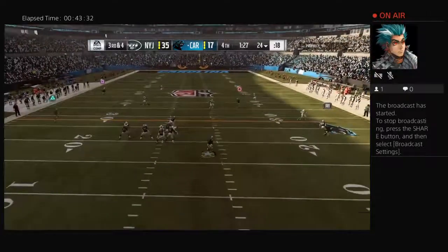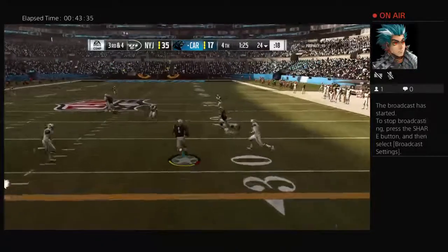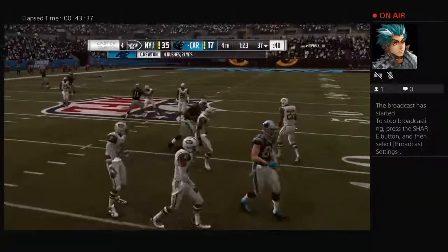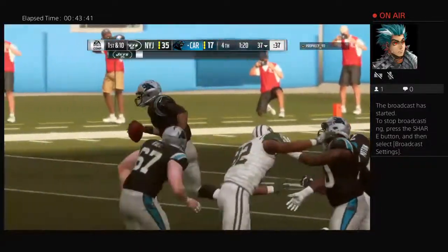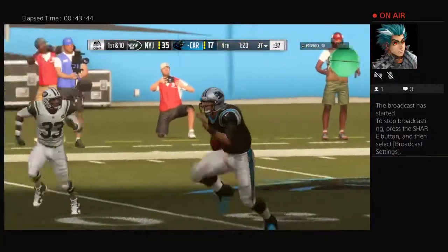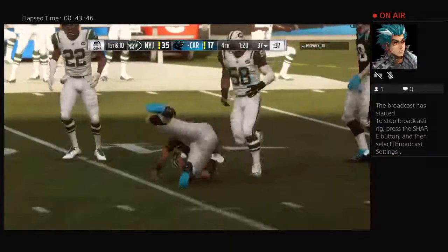Newton now to throw. Sliding out of the pocket. He can run for it, and he will. And they're able to get this one across the 35. Good coverage downfield led to him taking off, picking up the first down on a 13-yard run.